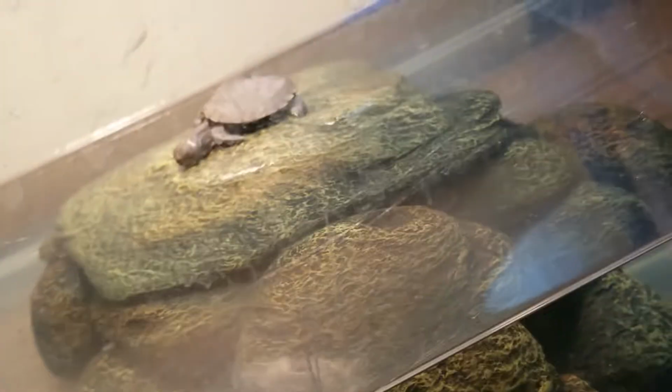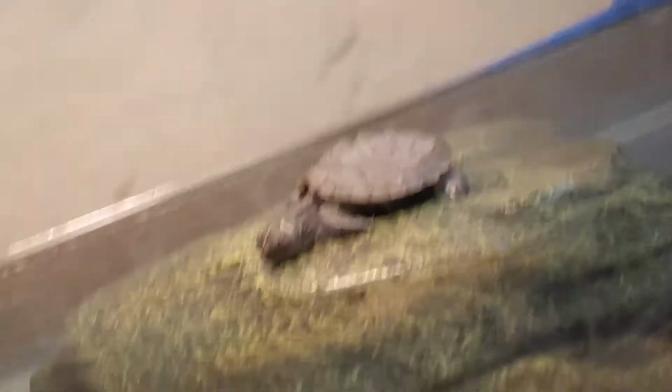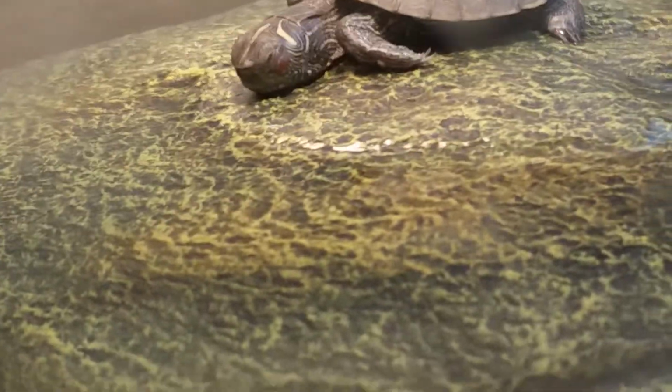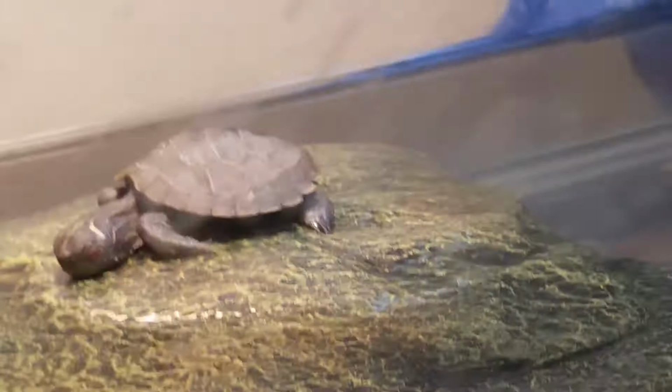And yeah, I don't have the filter on right now because I didn't want the water to be just knocking him around and stuff, because he's really weak right now. So yeah, as you can see, he's got like a red spot underneath his eye. I'm not sure if, since it was bigger before and white, that's good and means that it's healing or if it's bad. See there, he kind of keeps opening that eye halfway. I don't know. Maybe the eye drops hurt his eyes, the antibiotic ones. I don't really know.